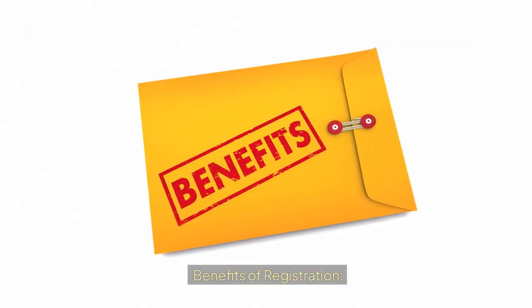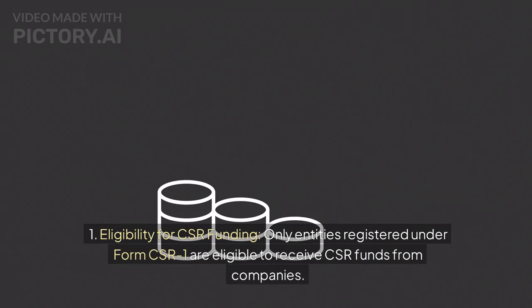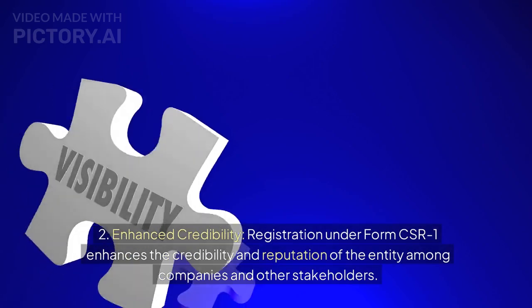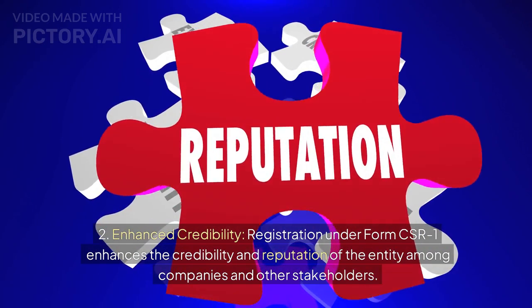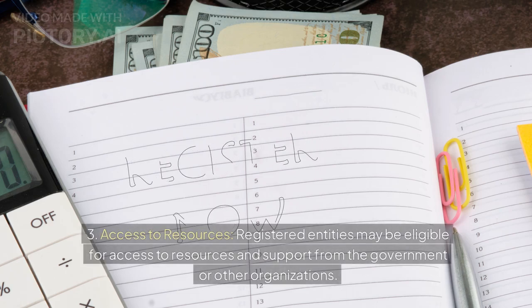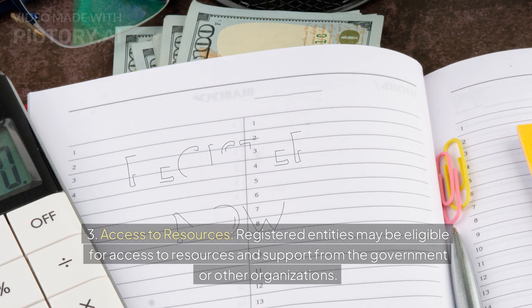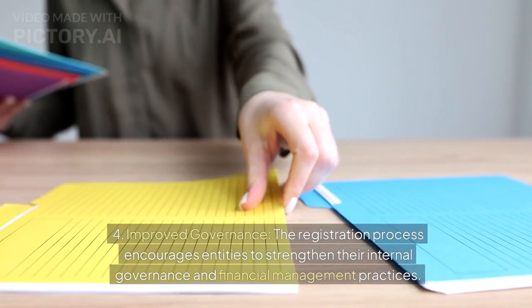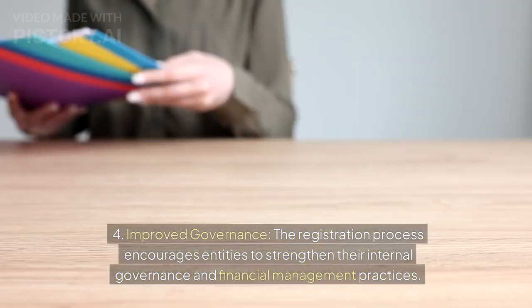Benefits of registration. 1. Eligibility for CSR funding. Only entities registered under Form CSR-1 are eligible to receive CSR funds from companies. 2. Enhanced credibility. Registration under Form CSR-1 enhances the credibility and reputation of the entity among companies and other stakeholders. 3. Access to resources. Registered entities may be eligible for access to resources and support from the government or other organizations. 4. Improved governance. The registration process encourages entities to strengthen their internal governance and financial management practices.